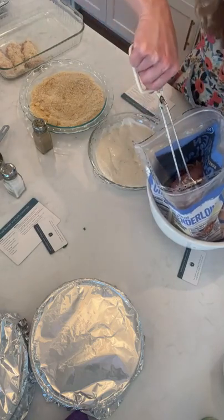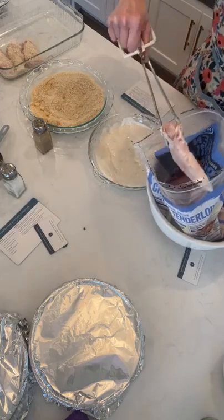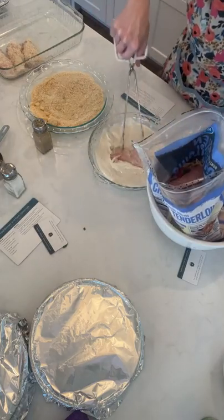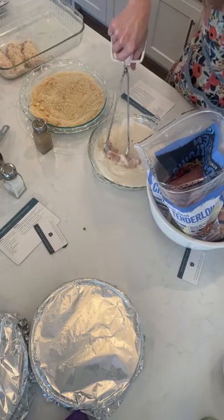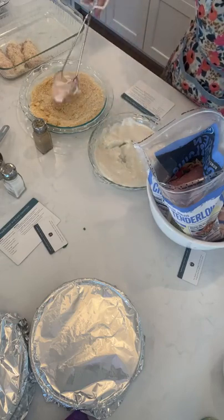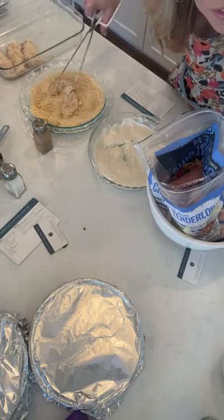Could you use ranch powder? You really need to have ranch dressing because it's what's gonna add the moisture in there. And having a set of tongs really does help. This is the worst set of tongs on the planet, but it's better than the fork was. So if you have a set of tongs, go for those.